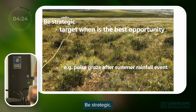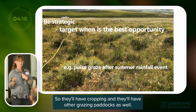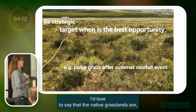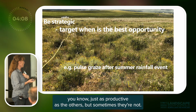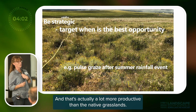To be strategic, there are not many places that just have native grasslands up there. They're often quite a mix, with cropping and other grazing paddocks as well. I'd love to say that the native grasslands are just as productive as the others, but sometimes they're not. You'll get your pulse of oats and those sorts of things in winter, and that's actually a lot more productive than the native grasslands.